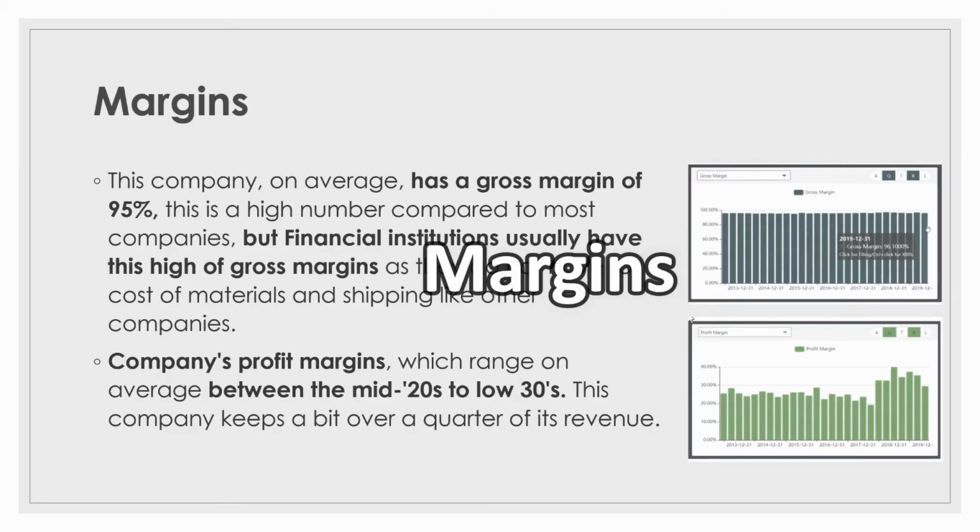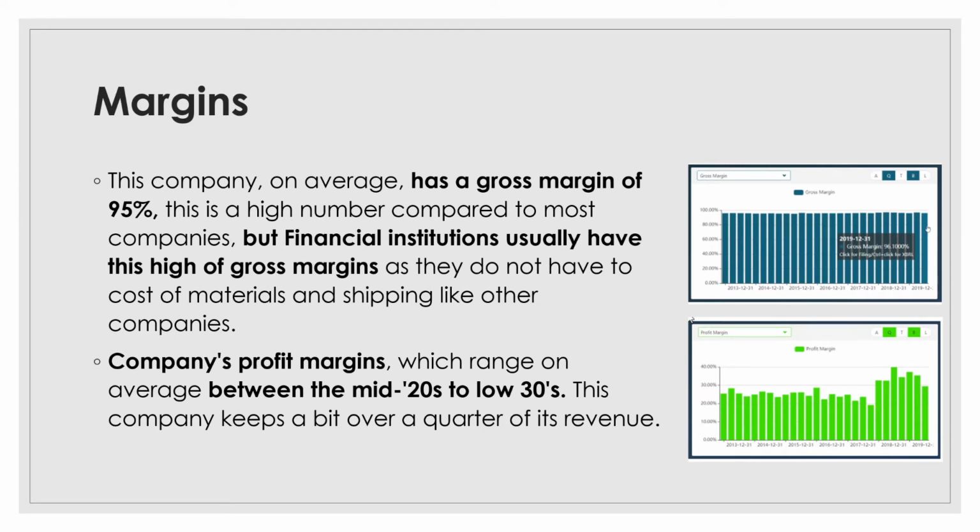All right, next let's take a look at this company's margins. So we're going to take a look at both gross margins and profit margin. First, we have the top one, which is gross margins, and gross margins seems to be super amazing. It has a gross margin of 95%. And you go, hey, Jose, how does this company have such a crazy amount of gross margins? Well, most financial institutions usually have very high gross margins. Same with a lot of software companies.